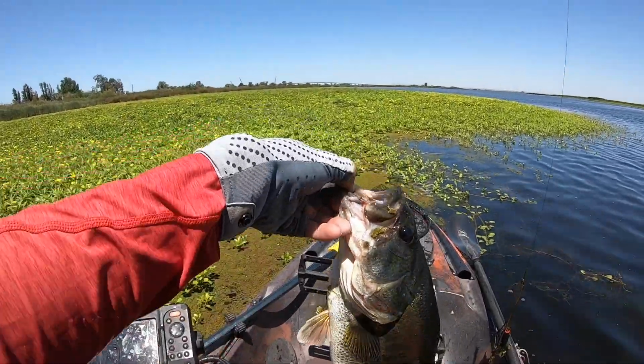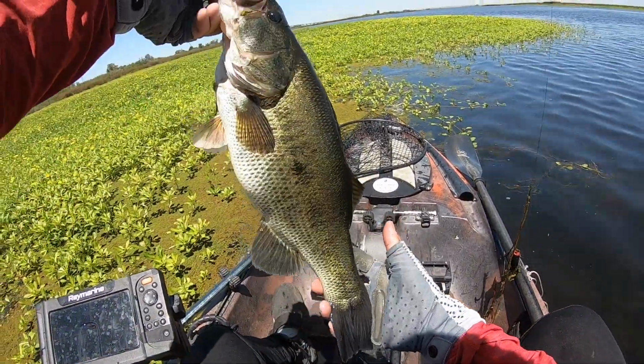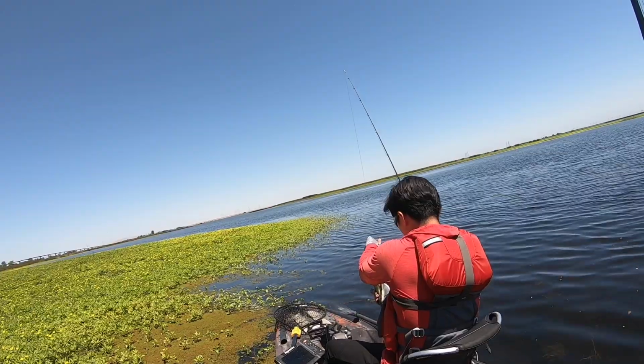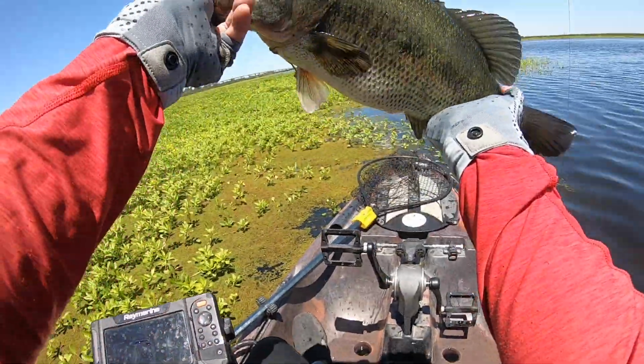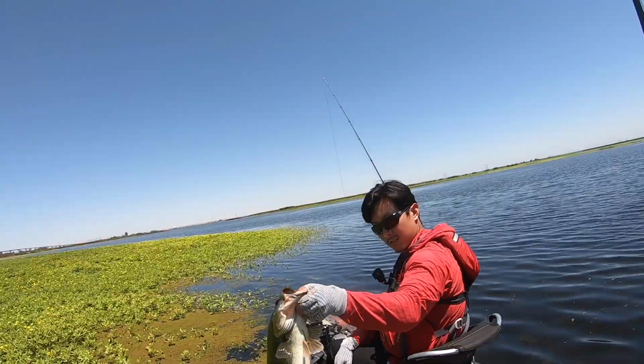Dude, I mean, look at how small their mouths are. That is a tiny mouth, tiny head, but just a big old gut. I mean, God, you'd wonder what's in there. Crawfish, bait, bluegill, maybe a small bird. My God. Just meaty, muscly fish.